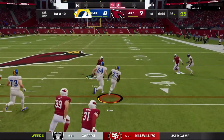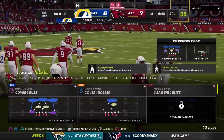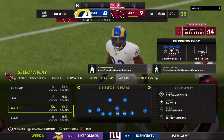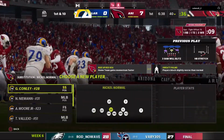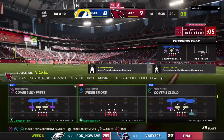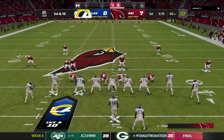Now the first carry for Cam Akers. And down he goes, but he takes it up to the 40. A good run there off right tackle in an old school NFL football. The right side of the offensive line, often known as the nasty side. The left side, usually the technical side. Kind of reminds me of the old Atlanta Falcons 2009-2010. That's how they constructed their offensive line.